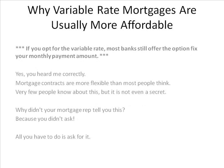If you opt for the variable rate, most banks still offer the option to fix your monthly mortgage payment amount. Yes, you heard me correctly. Mortgage contracts are more flexible than most people think. Very few people know about this, but it is not even a secret. Why didn't your mortgage rep tell you this? Because you didn't ask. All you have to do is ask for it.